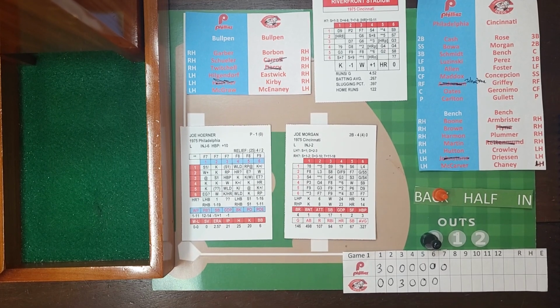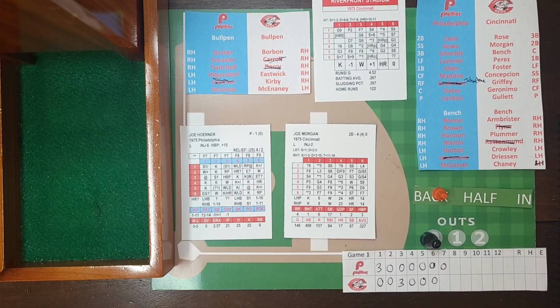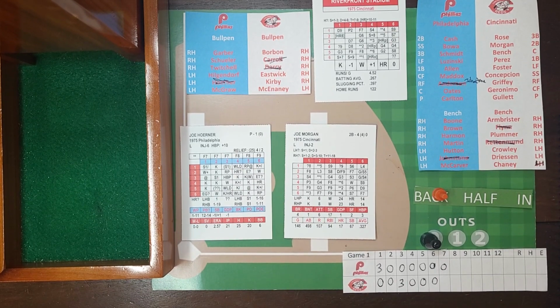It is Horner. And before we get going, numbers on Carlton. He went 6 innings, gave up 3 runs, 2 of them earned. He gave up 6 hits. He walked 4 and only struck out 2, so not very sharp. And of course, he gave up the big 3-run homer to Johnny Bench.